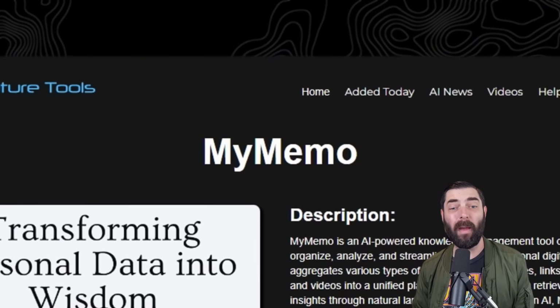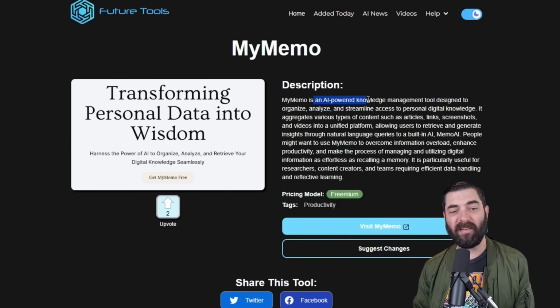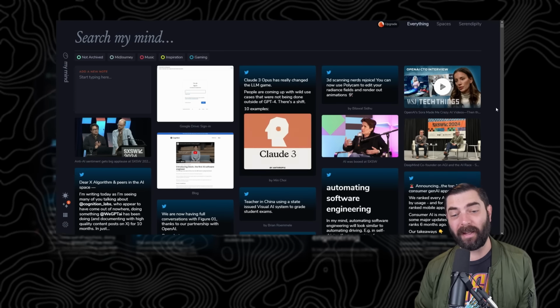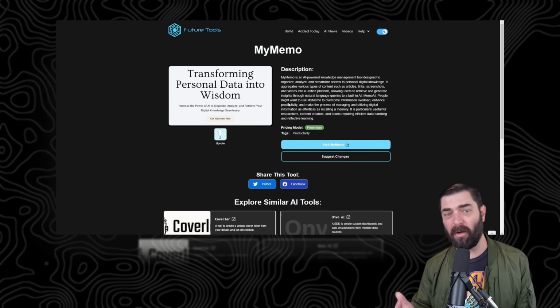Let's start with MyMemo, a tool that only has 2 upvotes right now on Future Tools. This is an AI-powered knowledge management tool designed to organize, analyze, and streamline access to personal digital knowledge. I've talked a lot in the past about MyMind, which is a tool where I organize a lot of the stuff I come across online. Well, MyMemo seems to be somewhat a competitor to that. So let's check it out.